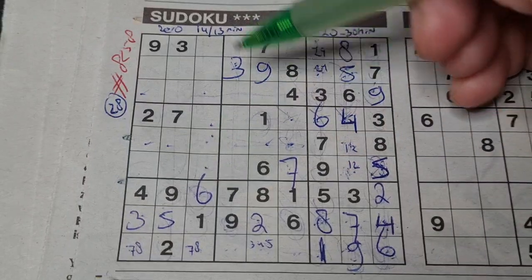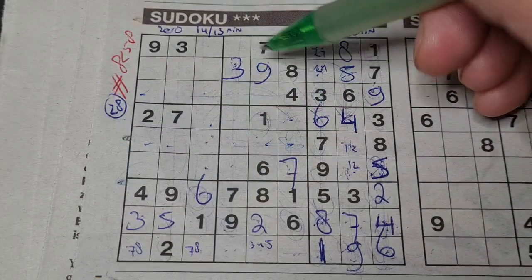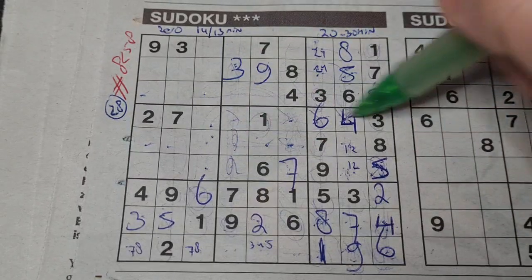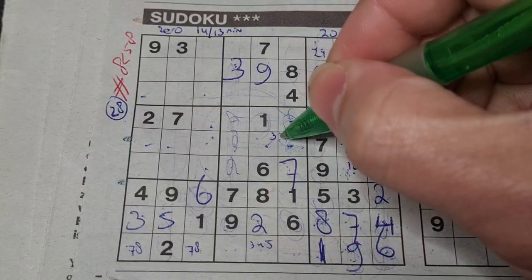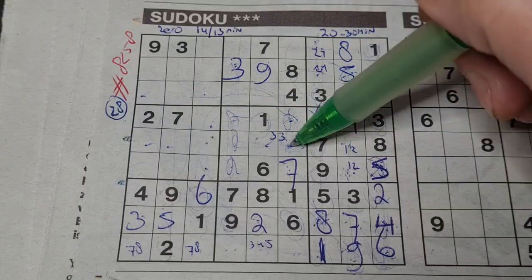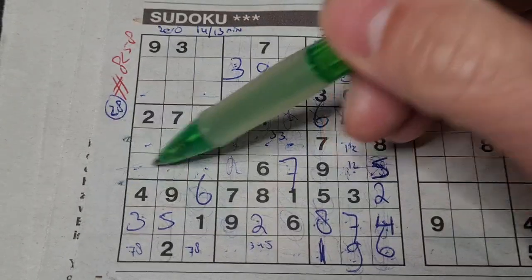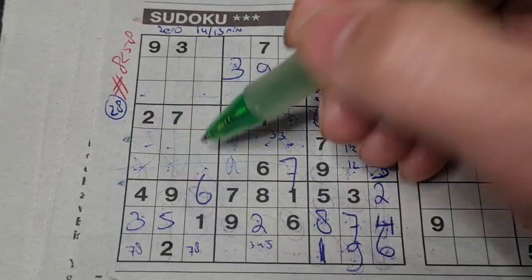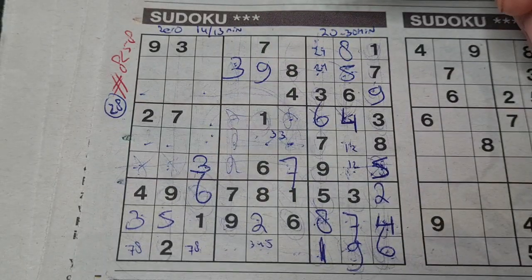Yep. 1, 2, 3, 4, 5, 6 missing numbers in this big square. One of the missing numbers is 3. We have a 3 in this column, no 3 in these 3 boxes. 3 in this row, no 3 in those 2 boxes. So the 3 in this big square could be here, could be there. 3 in this row, 3 in one of those 2 boxes in the middle row. So in the row below, the only 3 places left for the 3 should be here, or there. We have a 3 in the first column, no 3 there. 3 in the second column, no 3 there. Only place left for the 3 should be there.